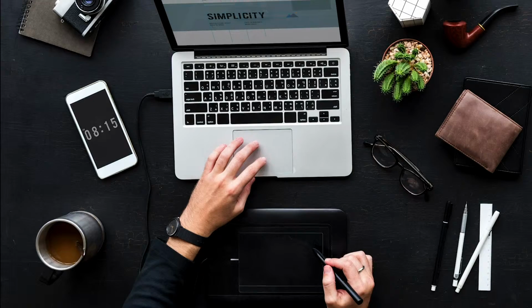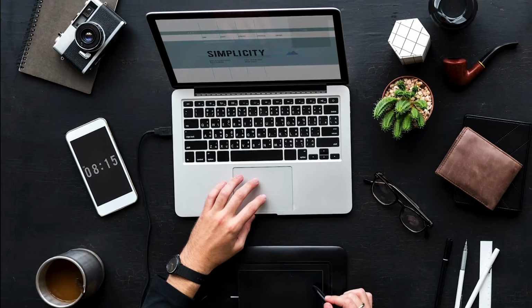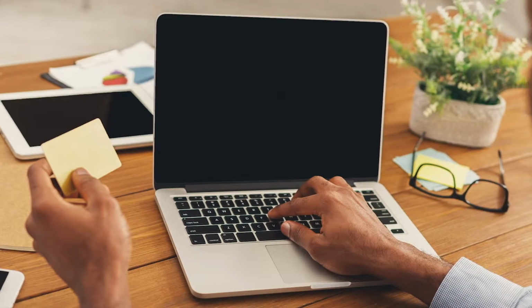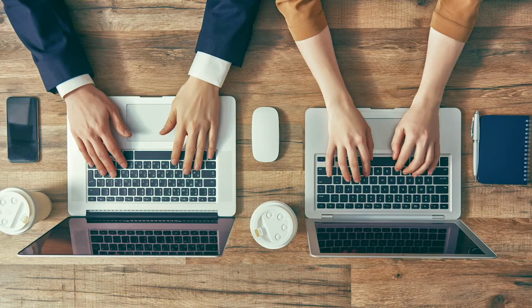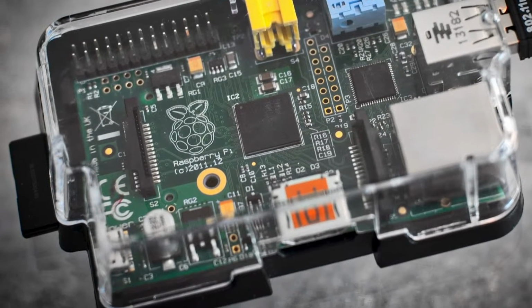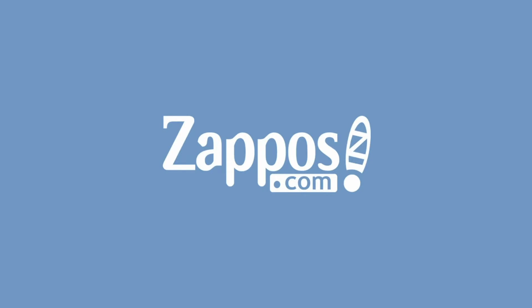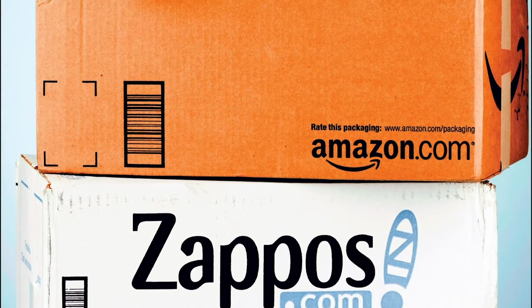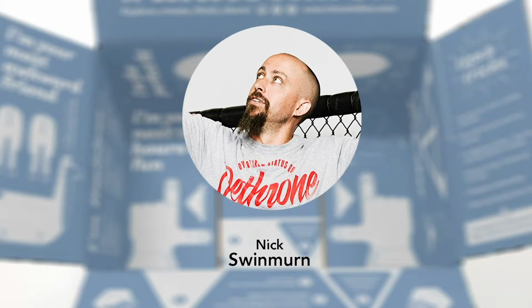A more advanced Wizard of Oz test has a user interacting with a site, getting search results, making queries, and even buying without knowing that the responses are being generated by a human and not a computer. A classic example of the Wizard of Oz test is Zappos, the online shoe retailer that Amazon acquired for $1.2 billion in 2009.